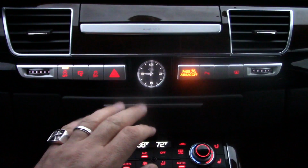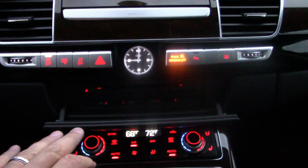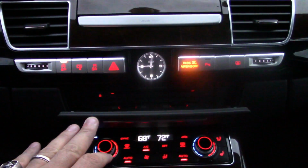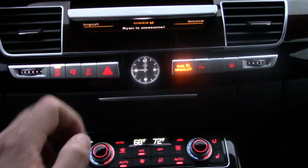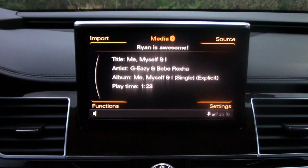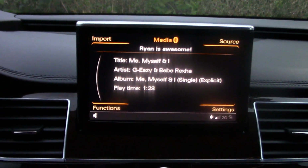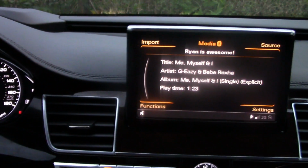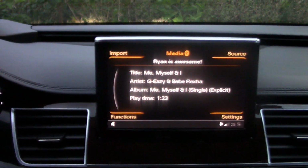But also, this thing has the Audi MMI again. Now, my last Audi video, I kind of knocked the Audi MMI system because it did not have Bluetooth. Well, this one has not only Bluetooth media, but it also has the Bluetooth phone as well. So they did fix that with the newer models. I'm not sure which year they actually fixed that, but the newer models do definitely have that.